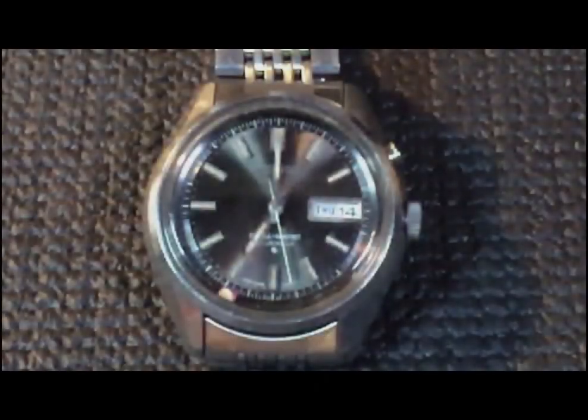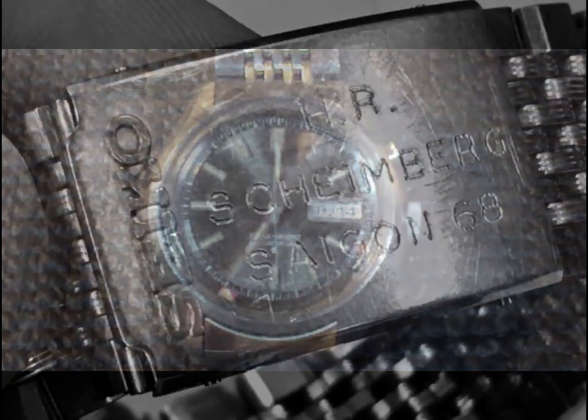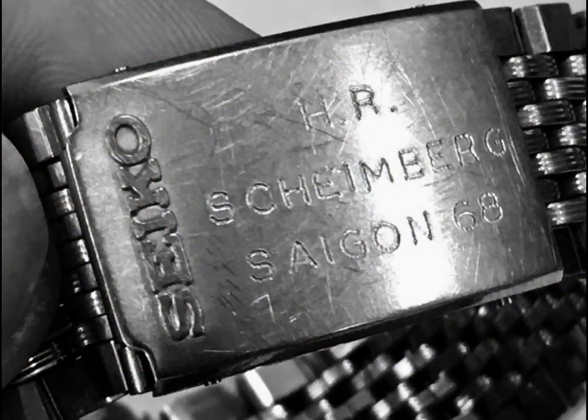If the alarm function in itself is not interesting enough, there's something even more remarkable about this watch, and that is where the special story of this watch comes in. On the clasp, on the bracelet, it reads H.R. Scheinberg, Saigon, 68.